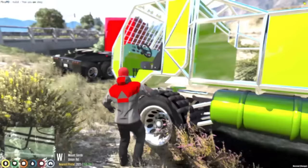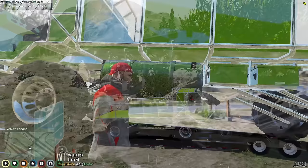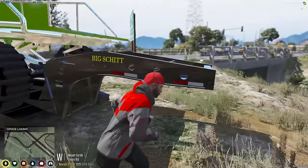Well, I was able to get another 2 feet or so. So let's see if that's enough for the green truck to fit on. I got it as close as I can. Let's see. Oh, we're good. It fits, guys. We got lucky 2 times in a row today. So all we got to worry about is the trailer.